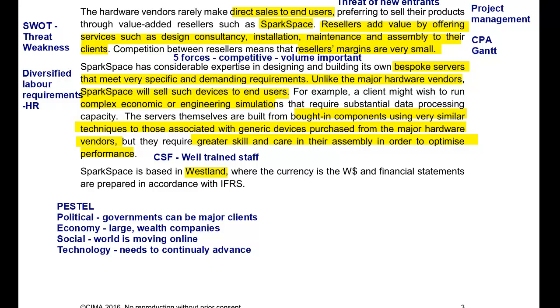And finally, legal. So this could be laws relating to the IT industry. It could also be laws relating to everyone else, such as corporate customers. It could be something like a new law passed that meant they have to have a certain level of security for all their information, which of course would be a good thing for Sparkspace because it now has more markets or more potential customers to build high-tech security systems for.